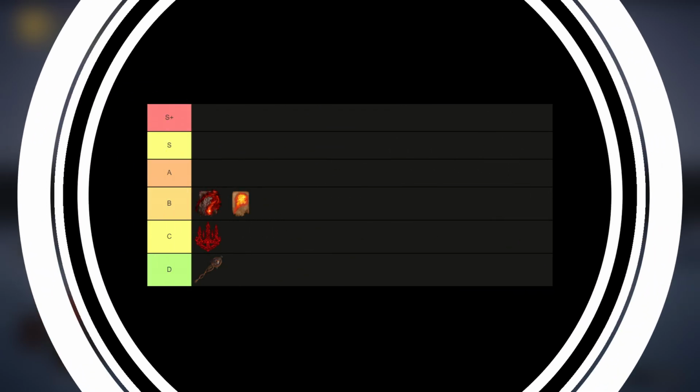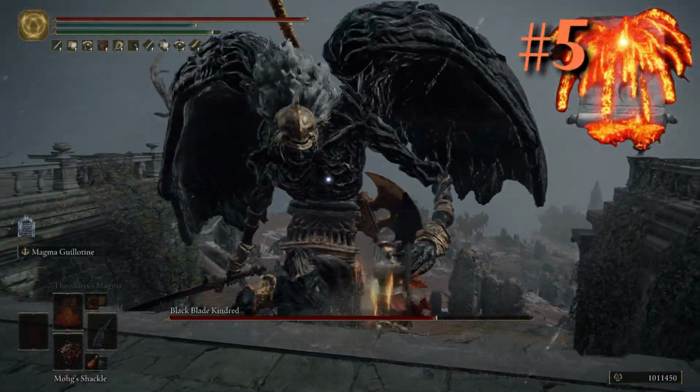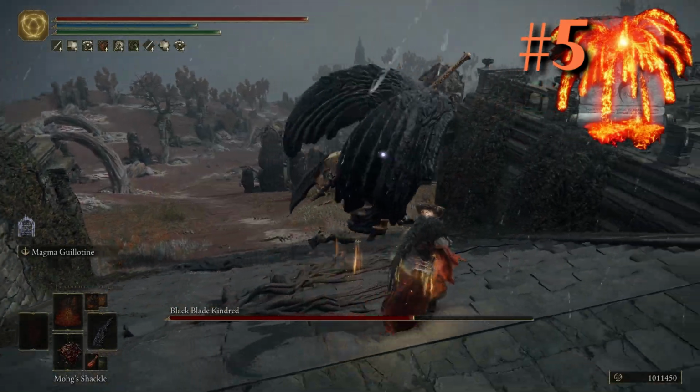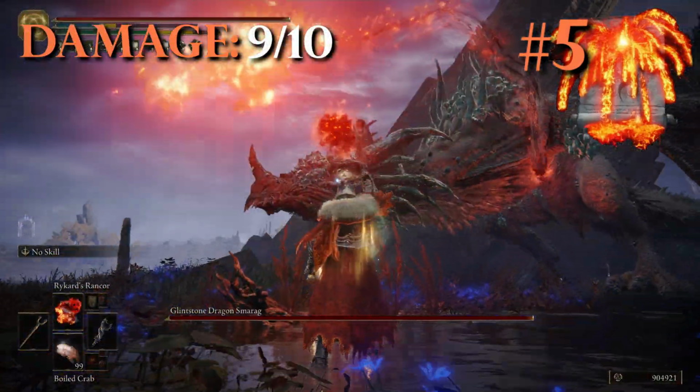Average score? 7.28. This puts the Mesmer Flame incantations into the B tier. And smoldering smack dab in the middle of our list are the Magma Sorceries, the only sorcery school capable of dealing an elemental type other than magic. Damage, 9 out of 10.